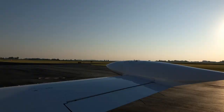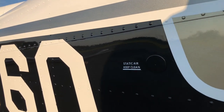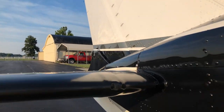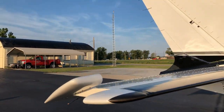Okay, for the last part of the pre-flight, we do our walk around and we check a number of things. So let's start with the static ports. There are two static ports on the plane. There's one here on the rear right side. That is clear, we don't see any bugs or any clogging in it. Then I start to move my way around the back of the plane, check the surfaces are all clear and smooth, so no weird things on the elevator.